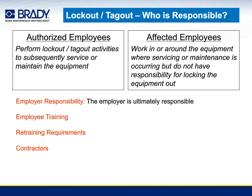Then, so often contractors are on site. In this case, the employer and the outside contractor employer need to inform each other of their respective lockout procedures, and they need to know how to coordinate with each other.